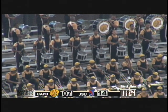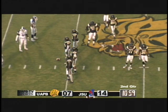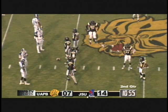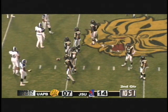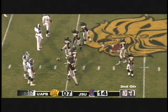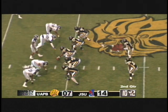Those are the kind of mistakes, Tim, that can really hurt your football team offensively, because you get something going offensively, build a little momentum, and then a hold pushes you back 10 or 15 yards, 10 yards back rather. Now you're faced with a second and 24.